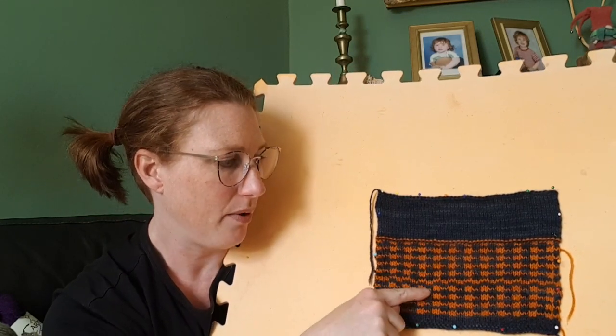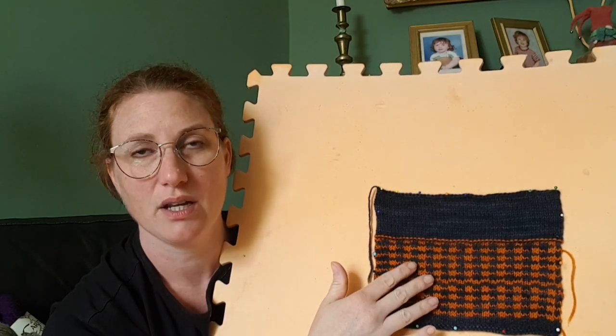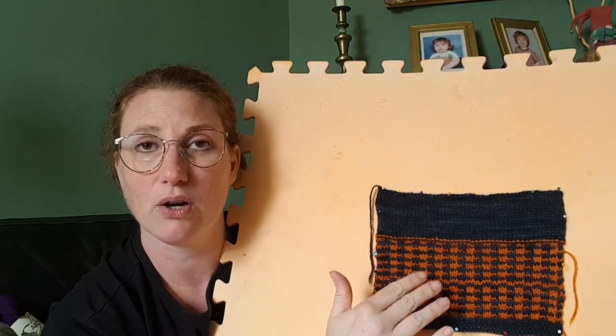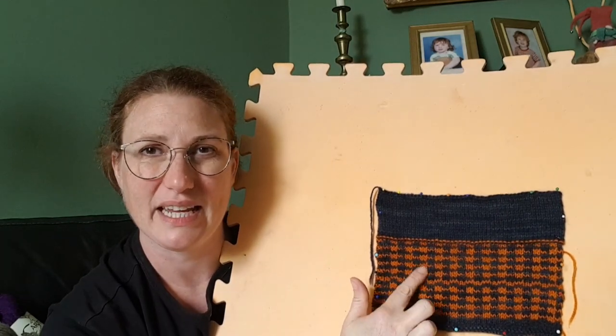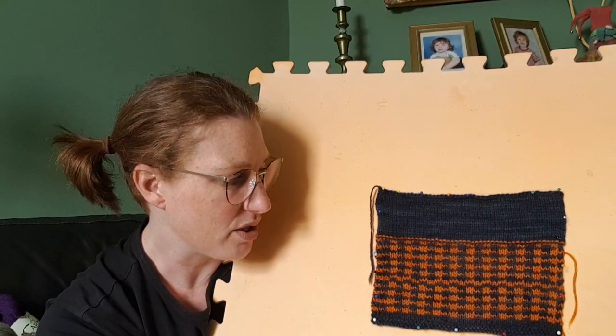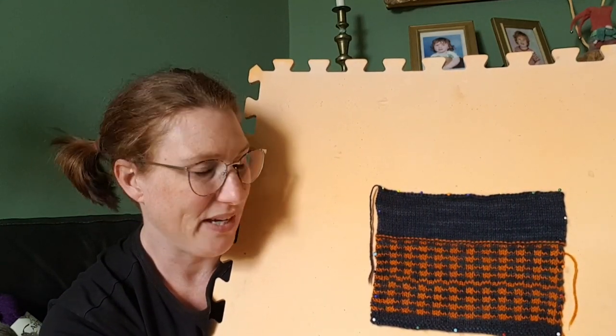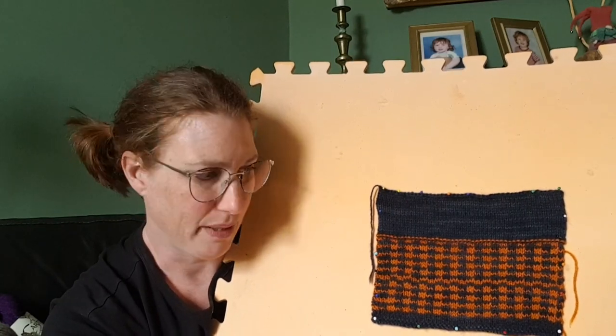But you end up in the pattern section with an almost equal split between the two colours. So my main colour would be Glore, my contrast would be Flam. And actually, in the main pattern bit of the sweater, there's going to be an awful lot of orange. And I'm not sure that's what I wanted. But the tension square is fine. So I changed my mind.